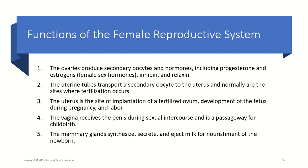The second function is that the uterine tubes, or the fallopian tubes, transport a secondary oocyte to the uterus, and this is normally the site of fertilization. So this is where the egg and the sperm meet, and the sperm fertilizes that egg. That all happens in the fallopian tubes, or the uterine tubes.